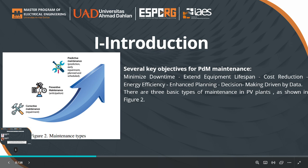Predictive maintenance techniques focus on several objectives for PV systems, including minimizing downtime, extending equipment lifespan, reducing operational costs, and improving energy efficiency. Predictive maintenance enables data-driven decision-making, allowing more efficient allocation of resources and better planning of maintenance tasks.